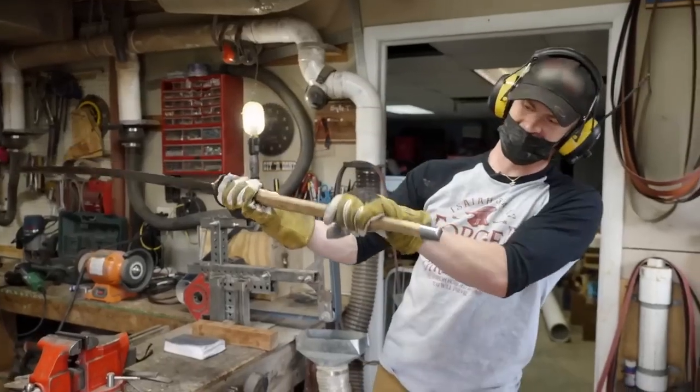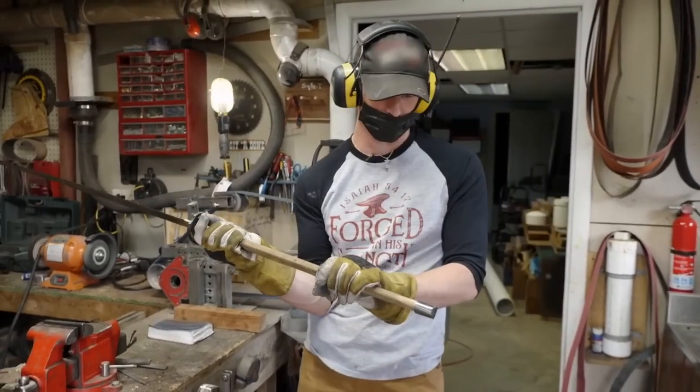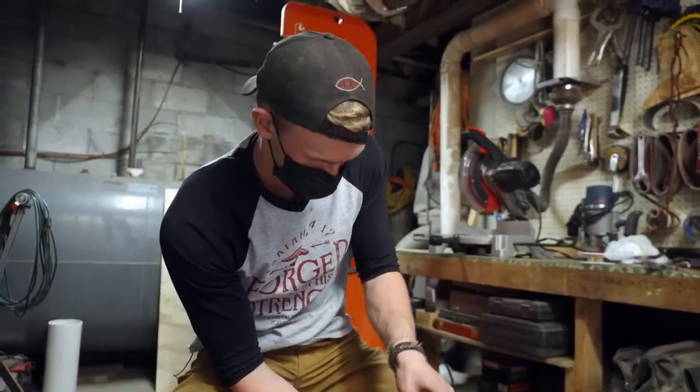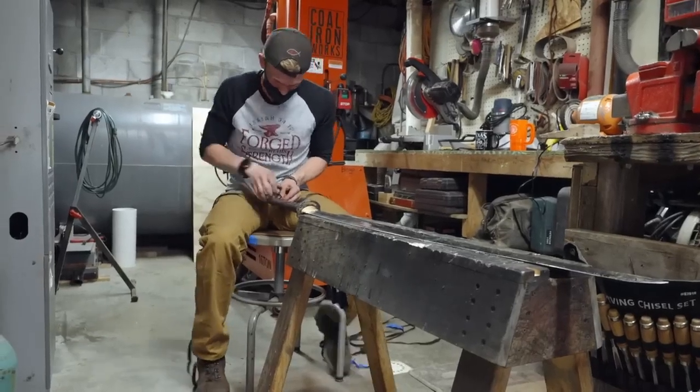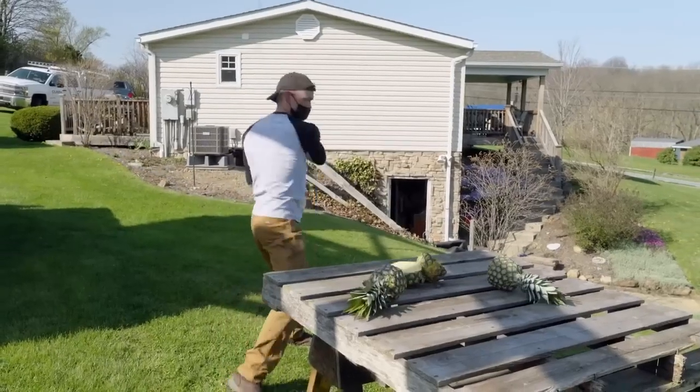So I got the Kashira put on. It's shaped. I really like it. I am ready for, yeah, making it look cool. I start wrapping this handle. It's going really nicely. The brown and black contrast is awesome. It's starting to look like a finished product. There we go. Very nice fit. Cool.